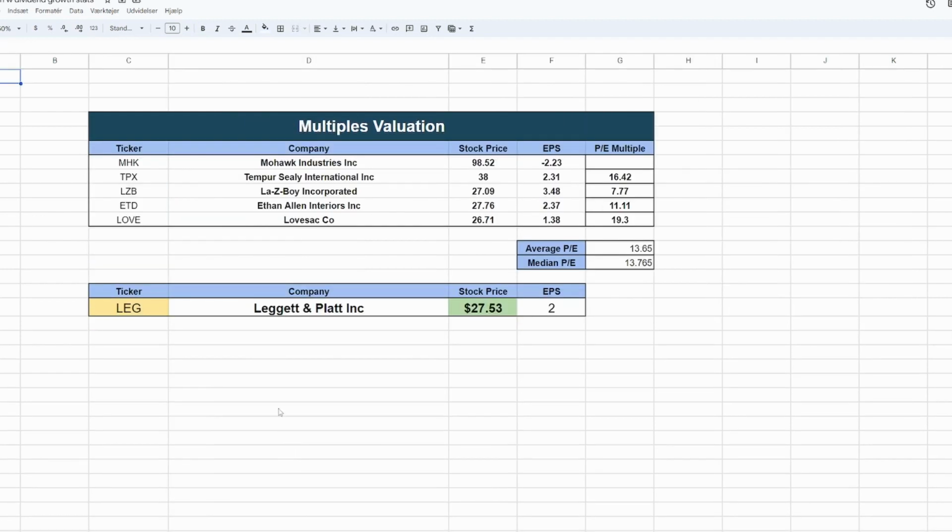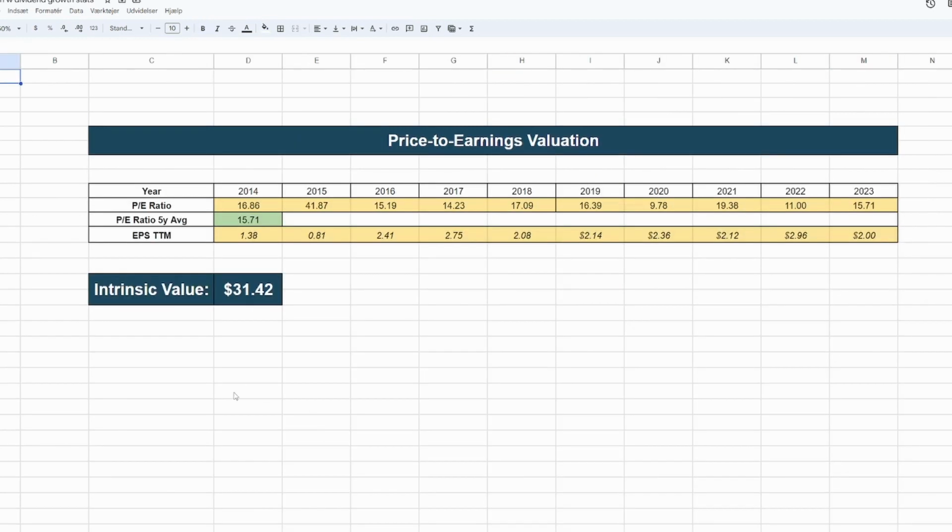Next one is the multiples valuation. We do take some companies that are peers to Leggett Platt and use their EPS and multiples to calculate a median PE. We then use this median PE with the EPS from Leggett Platt to arrive at a stock price of $27.53.